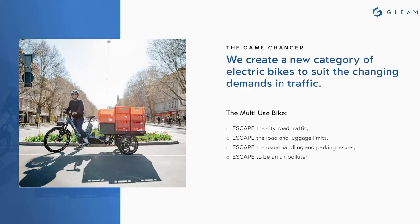So last summer, we started the production of our GLEAM bike. It has been quite a challenge because it was postponed a bit due to the pandemic. But at the end of June last year, the first bikes were rolling out of the factory, and we are super happy that we created a new category of electric bikes, which actually fits the changing demands of traffic. With our GLEAM bike, you can escape your limits. And why can you escape your limits with our GLEAM bike? We will show you more on that later on.